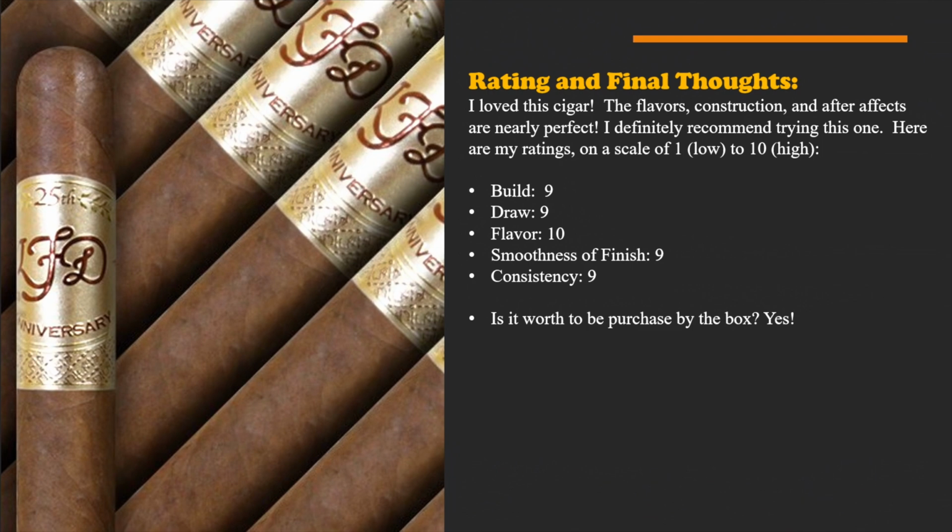Ratings and final thoughts. I love this cigar. The flavors, construction, after effects, just right on point. I definitely recommend trying this one.